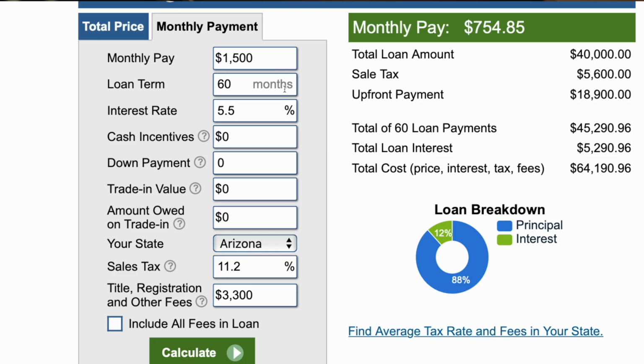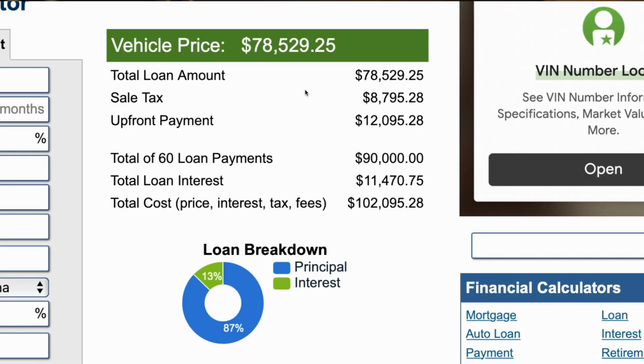Just for fun, let's figure out how much car you could buy with $1,500 a month. So let's say it's a 5-year loan, 5.5%. We're in Arizona. We've got some sales tax and some other fees associated with it. Calculate. Hey, that's not bad. A $78,000 car loan. And that's right now based on these pretty high interest rates.